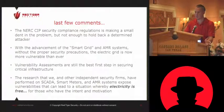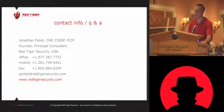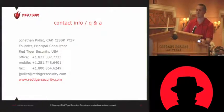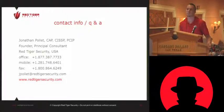So the research that we and other independent security firms have performed on this infrastructure has led to a situation where electricity can be free. I mean, the concept of the title was to just trigger your mind and to open your mind into thinking, those who have intent and motivation can do this type of stuff. It's not where we have to have a proof of concept anymore. It's already been proven. So there's information if you guys want to ask any questions later. Always respond to emails. It may not be the exact same day, but we do respond to any questions you guys might have. And with that, I'll open up to any questions from the audience.